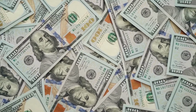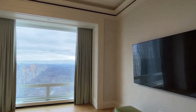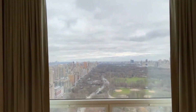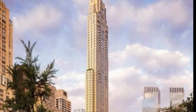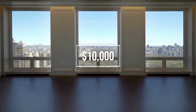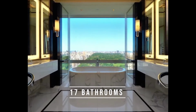It turns out Ken Griffin, a billionaire hedge fund manager, purchased the massive penthouse, which actually encompasses not 1, not 2, but 4 separate floors. The total space adds up to an unbelievable 24,000 square feet, which is more than half an acre of living space. If you're doing the math, that's about $10,000 per square foot.